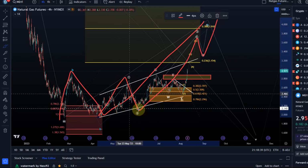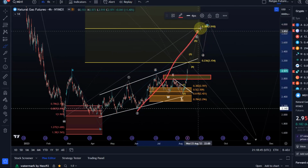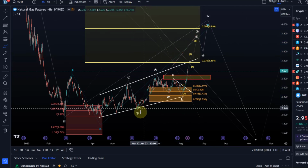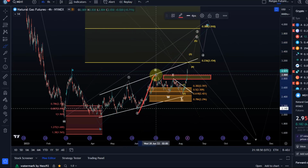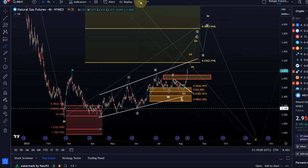Each of the waves has 3 subwaves because we're dealing with a so-called ending diagonal, which is why the third wave in which we currently are consists of an A wave, which topped here on the 28th of June. This consists of a B wave, which bottomed in our trend reversal area, and which is now running in the expected C wave, which should be a 5-wave move.